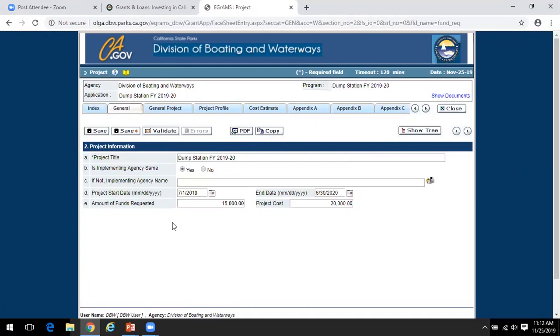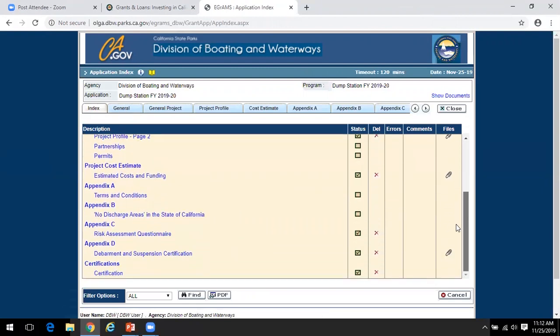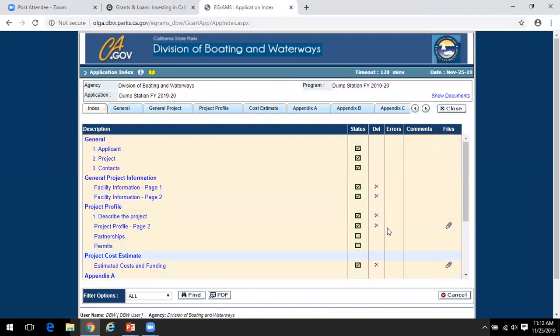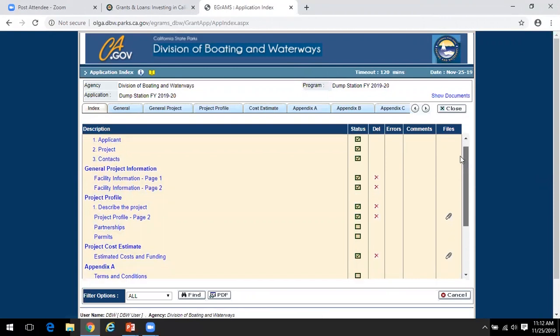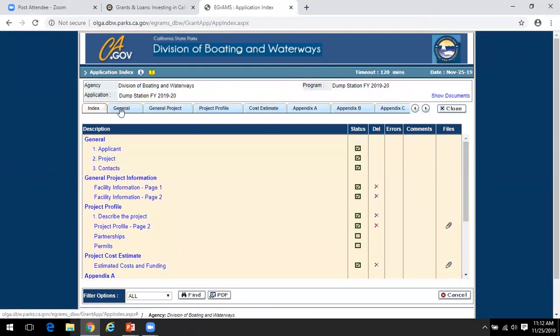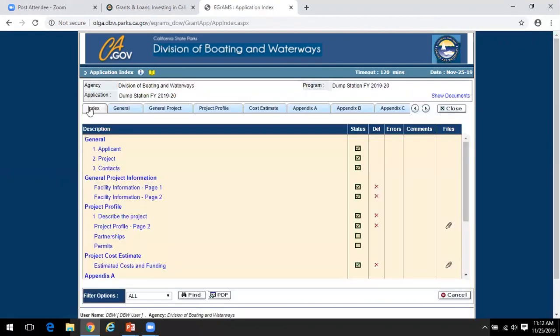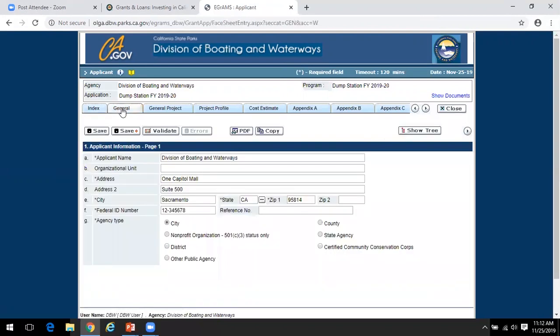All right. When validating the application is complete, you can check this by using the Index tab. If there are any errors still remaining in your application, there will be a red X in the errors column as we showed you earlier. Remember to scroll down so you don't miss any of the fields that are below the bottom of the screen. All right, on the Index tab, the error messages should be gone. If they're not, you can return to the tabs and recheck the information you've entered, and then again, clicking on Save, clicking on Validate, and returning to the Index page. When all the errors are resolved, you are almost ready to submit your application to DBW.